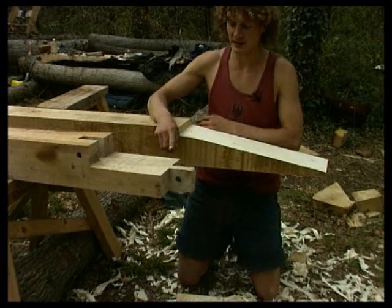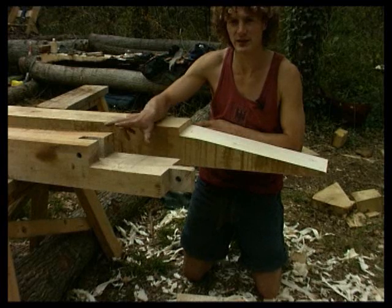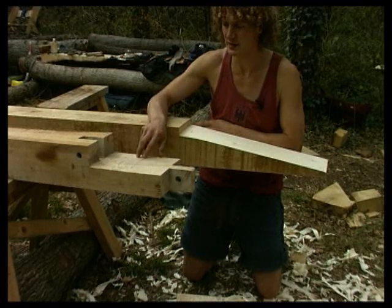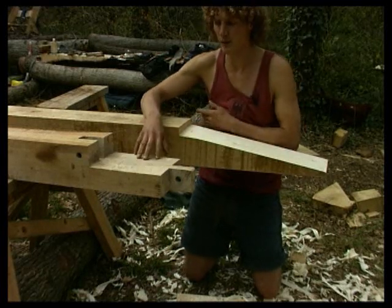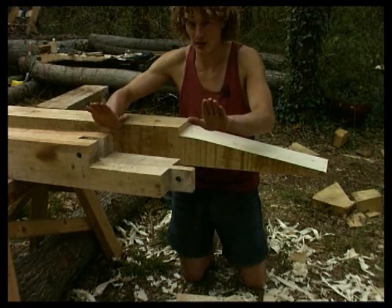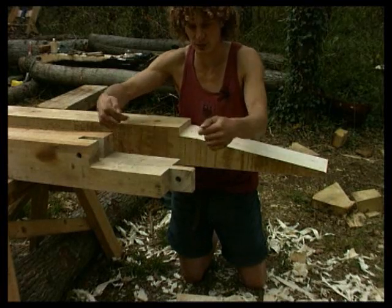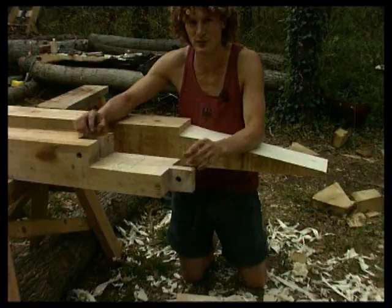This scarf here is tabled and has bridle tenons, and we're using it on the top plate or wall plate. And the reason it's slightly more complex is that the rafters land on this timber like this, and they thrust outwards, so there's not only a load downwards but also outwards, and the bridles stop that movement.